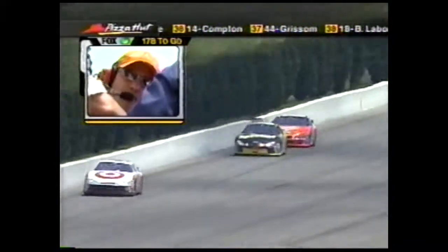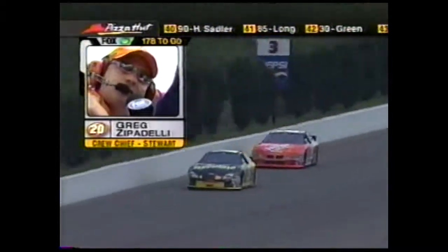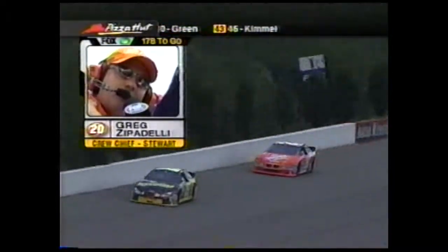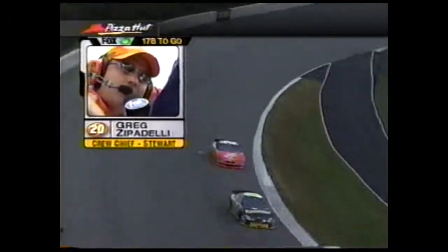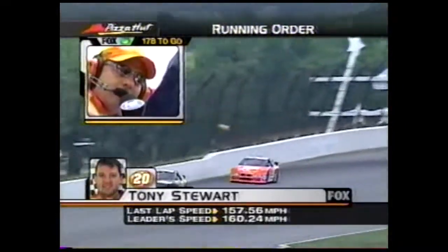Zippy, what's he saying about the race car? It's just loose. Into 3, exit of 3, just losing all of our time right there, not getting a good run down the straightaway. So we just need to tighten up this Home Depot Pontiac. We'll stop here about 10, 12 laps from now, and hopefully we can battle our way back to the front.